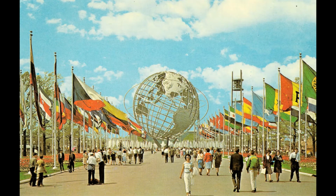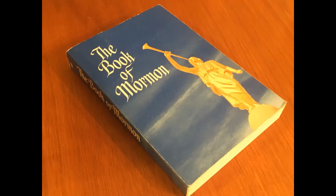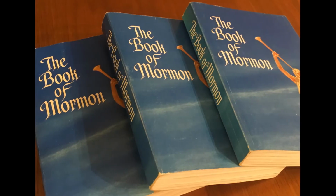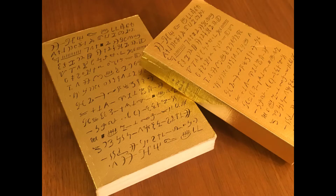In the 1960s, the church had participated in the World's Fairs and World's Expos around the world. This prompted the church to print commemorative editions of the Book of Mormon for missionaries to give out while staffing the booth. This was the origination of the blue cover Angel Moroni edition of the Book of Mormon in the 1960s. It became such a success that the church used it as a continuous missionary edition afterwards. This is also the case with the 1970s gold foil Book of Mormon. It was a commemorative issue for a World's Fair in about 1976, and it continued printing through the late 1970s and into 1980.